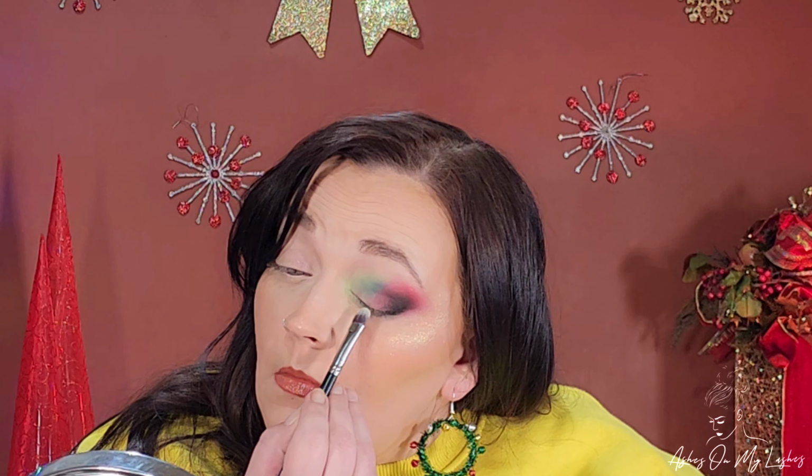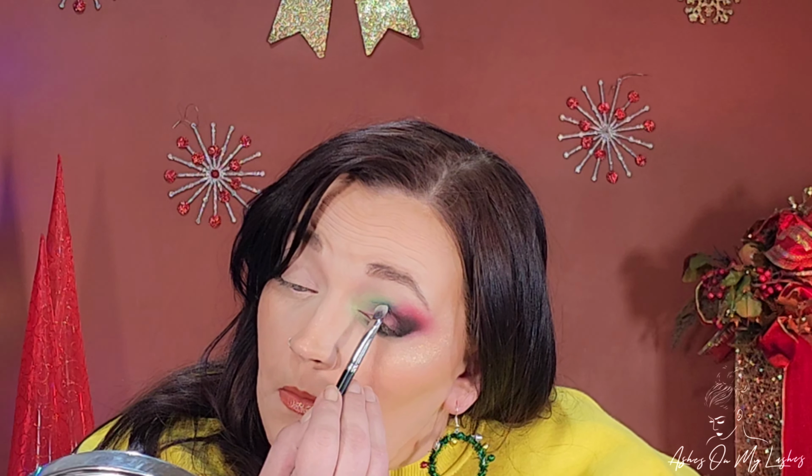But now I went back in with that pencil brush, and I added more of the black to try to make it even from the lid to my lower lash line. And then I went back in with my Singe Beauty EO2 with no added product, and I just blended the black into the red shades on my lid.